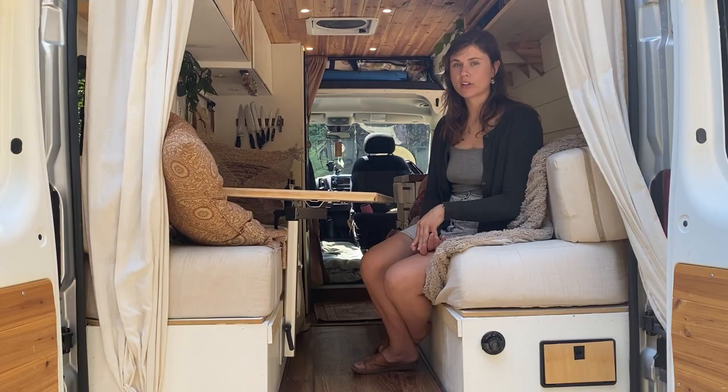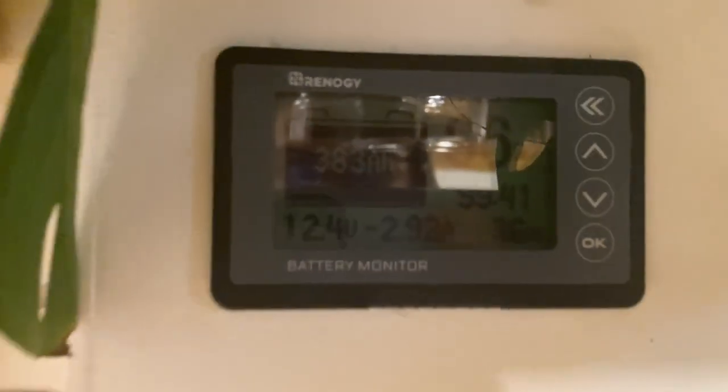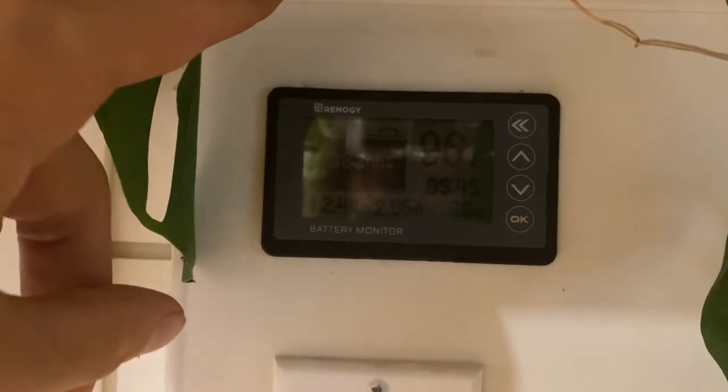I have a battery monitor from Renogy that I use all the time, and it just lets me know how much energy I've already sucked up, and I really like it. It's a little bit cheaper than the Victron monitor.